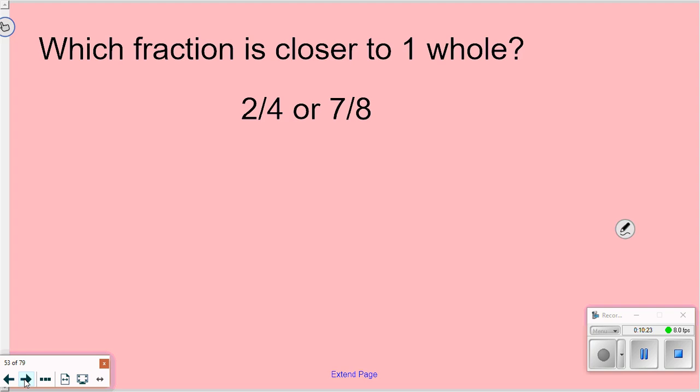Why? You would have to do 2 jumps. Also, are 8ths big jumps or little jumps? Little. So you only have to take a little jump. What about 4ths? Are those big jumps or little jumps? They're kind of big. So not only do you have to take 2 of them, but you have to take 2 jumps. Prove it in your notebook.